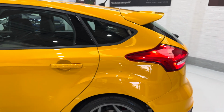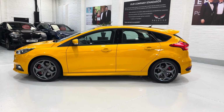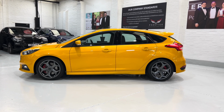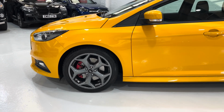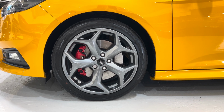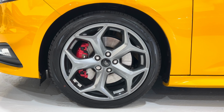And then if I just come back out, give you a view of the side of the car. There we go. Very distinctive colour, this. And then the styling pack gives you the darker colour alloy wheels with the red calipers. There's a good set of tyres all around.